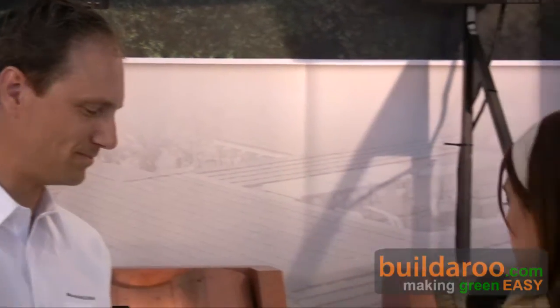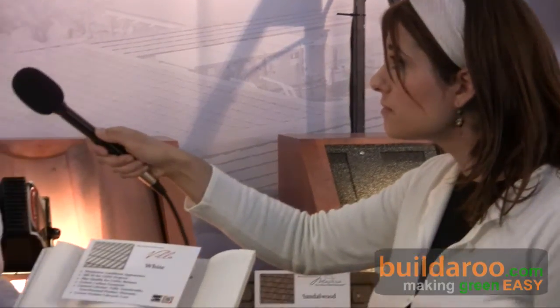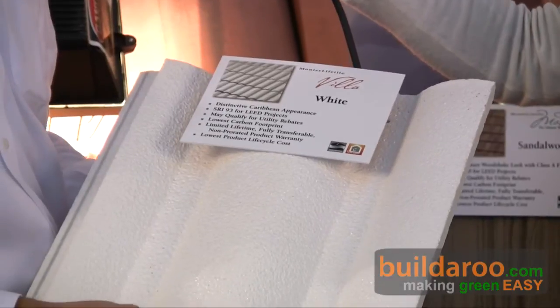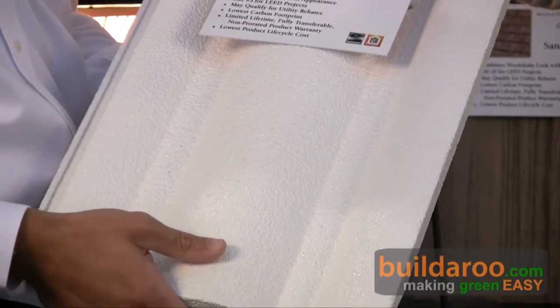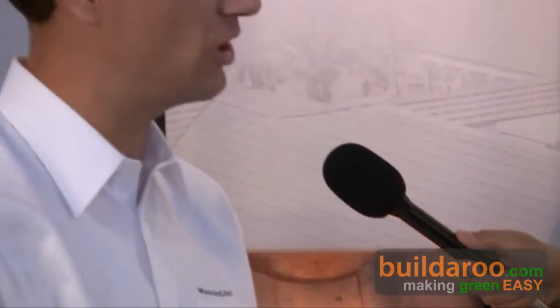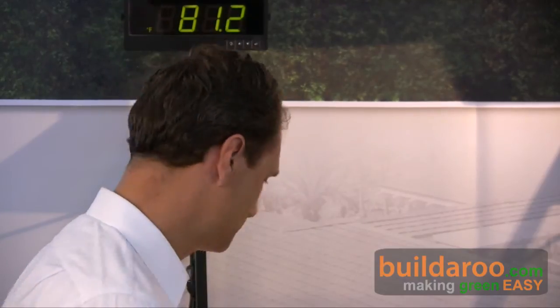So in comparison to maybe an asphalt or a clay roof, what would be the difference in energy savings? Well, the difference with this product, probably used in a warm climate like Florida or Southern California, Nevada, Arizona, this could easily save an average American around $350-400 a year. Okay, so percentage-wise, what would the energy savings be? Around 30% of your energy bill. Great. Okay, and can we talk about the other products that you have here?